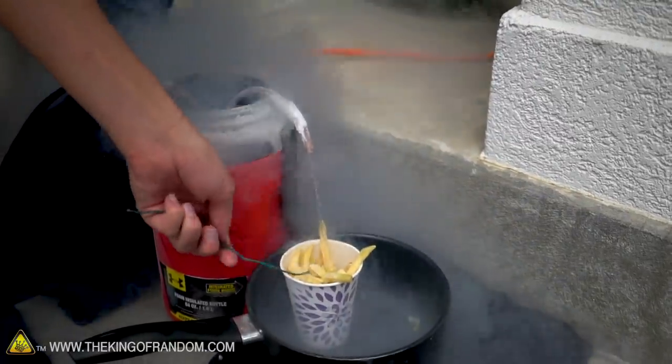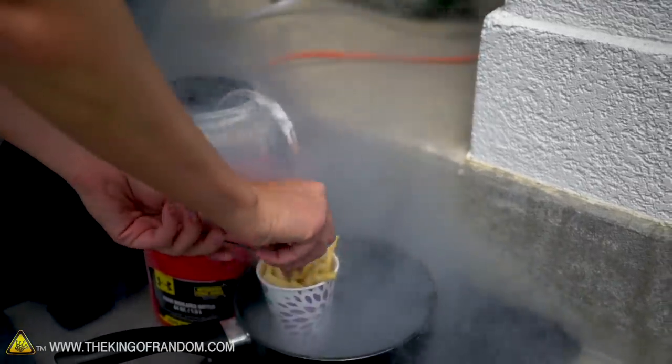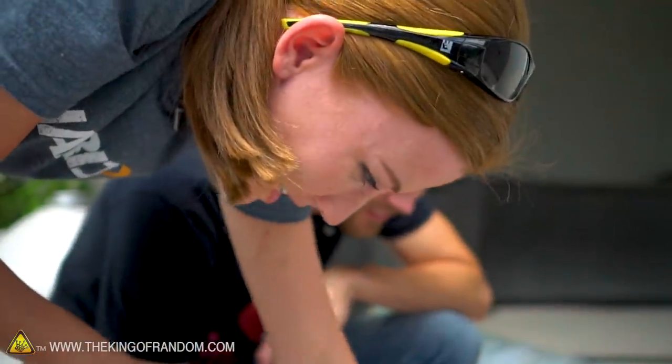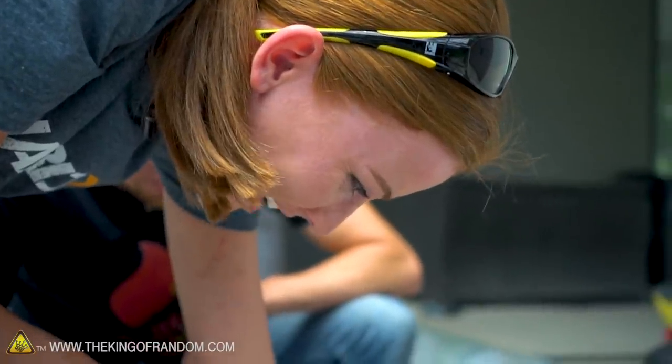This is not how you're supposed to put a fuse in anything. You also shouldn't do it while the liquid oxygen is still happening. You also shouldn't get your hand this close to the liquid oxygen. Everything I'm doing... Many good points. Don't do any of what I'm doing.